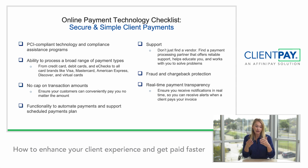A lot of vendors will have PCI programs where you just answer questions every year and you get yourself PCI certified. And so that way, you're accepting payments securely. You're not storing any customer payment information, and you've got it all set. So make sure anyone you're looking at for digital payments has a PCI program there to support you, because we're really here to help you be successful in that.